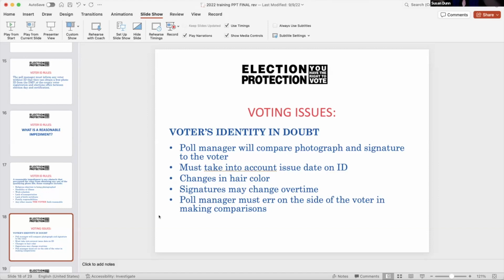People change their appearance. They go from blonde to brunette. They get LASIK and no longer wear their glasses. There are all kinds of things that radically change people's appearance. And the signature could also be looked at if it's a document that has a signature. And again, people's signatures change over time.